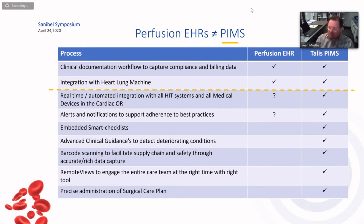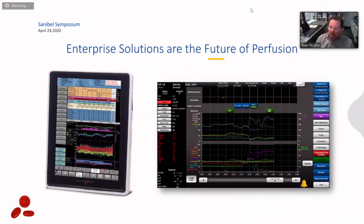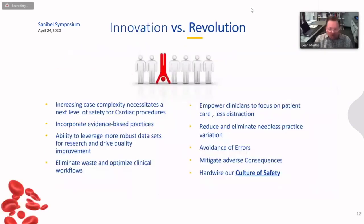Some of the systems today, like the Spectrum and Thales and their solutions, I think these enterprise solutions are really the future of where we're going. I'm most knowledgeable about the Thales platform, as that is what we're implementing in our organization, and we'll start talking about why. I talk about it from an innovation versus a revolution kind of thing. So we made improvements, then we innovated. Now I think we're really getting to the revolutionary part of what we're trying to accomplish.